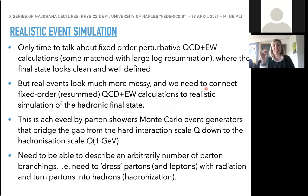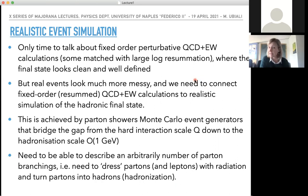Semi-conclusion, so just to say that so far in this talk, I could only talk about fixed order QCD and electroweak calculations, some of them matched with this large log resummation, where the final states look clean and well-defined. If we have real events, like the one that I showed you before, they are more messy, and we need to connect the fixed order or resummed QCD and electroweak calculation to realistic simulation of the hadronic final state.